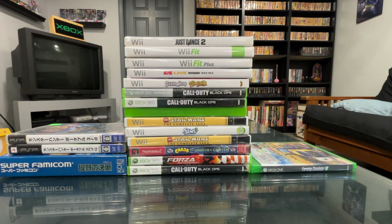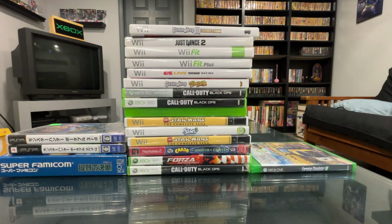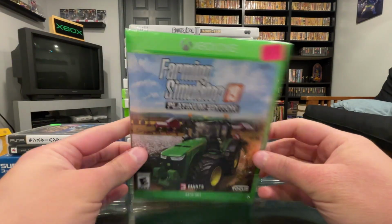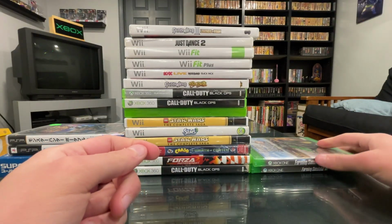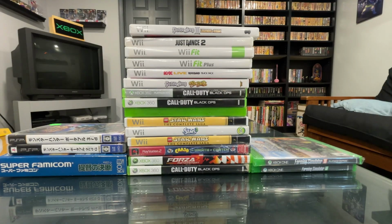Good trade items. Guitar Hero 3 for $2. It's always a good one to grab. Farming Simulator 19. This one was brand new sealed as well. And then the Japanese games I was talking about.